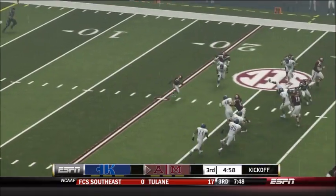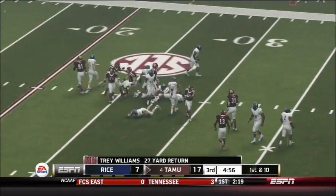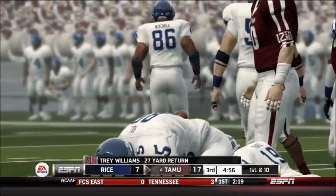Williams fields it at the one, and down he goes at the 27-yard line. Returns 26 yards.